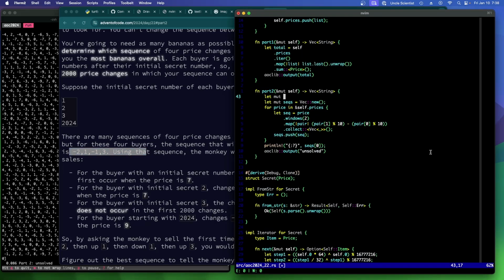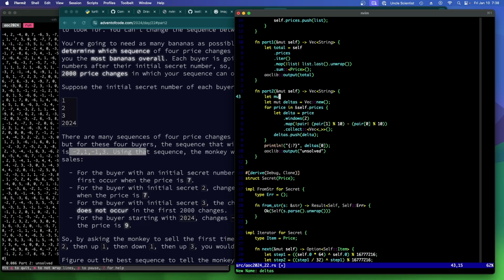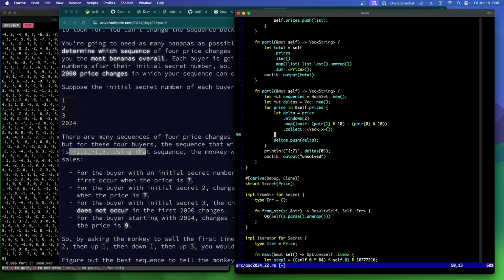I don't want to call it sequences again. Let's call this delta then. Let's change this to deltas, and change this to delta. Right? And then we have sequences. There's a hash set new. And then for each one of these, we don't actually need to save them if we're just, oh, no, we do. Because we need to know the index at which we're doing that. Okay.